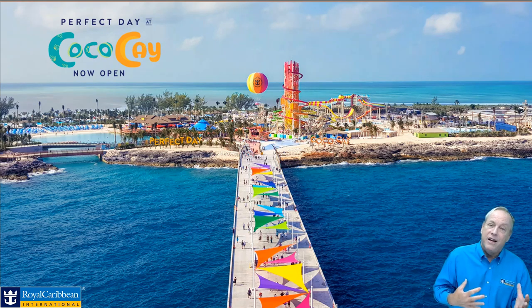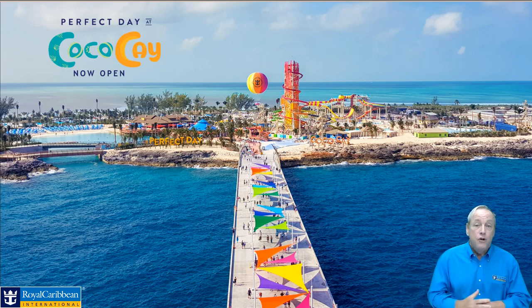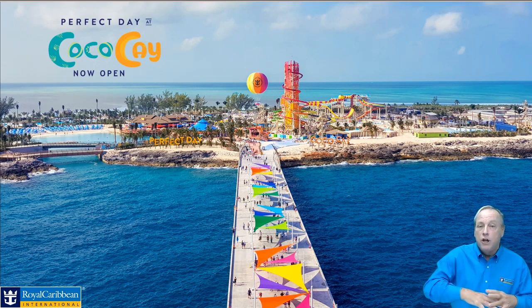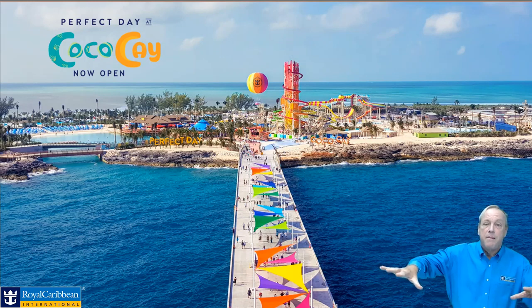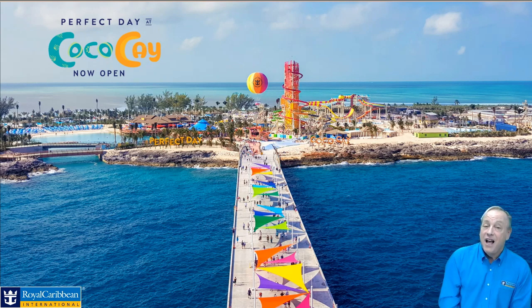This private island, Perfect Day at CocoCay, is incredible. We break it into two areas, the thrill and the chill side of the island. The chill side is your beautiful beaches, complimentary hammocks and chaise lounges and umbrellas. We also have the largest freshwater lagoon in the entire Caribbean with a swim-up bar. We have a live DJ playing music there. If you want the quiet part, the lagoon is so big, you could be in one area where you won't even hear the DJ or see the swim-up bar, or you could be in the area where all the action is. And that's the chill.